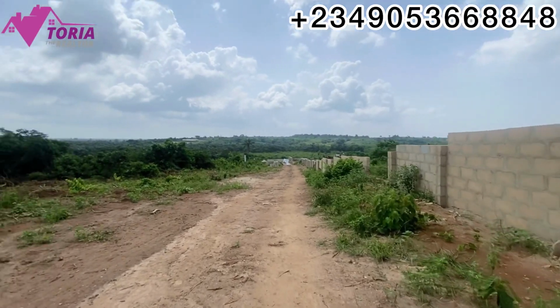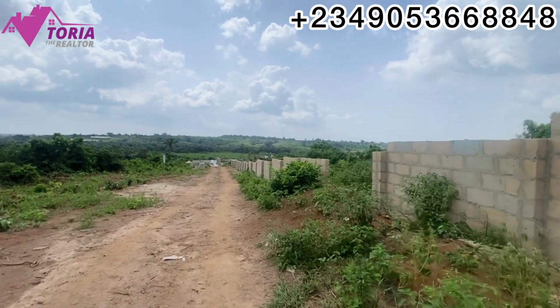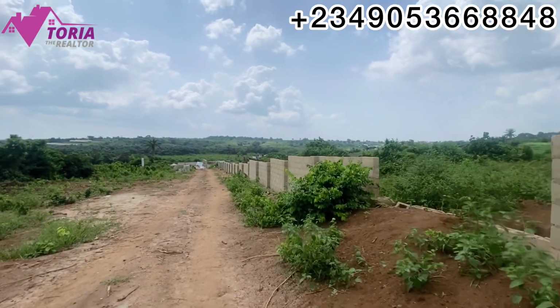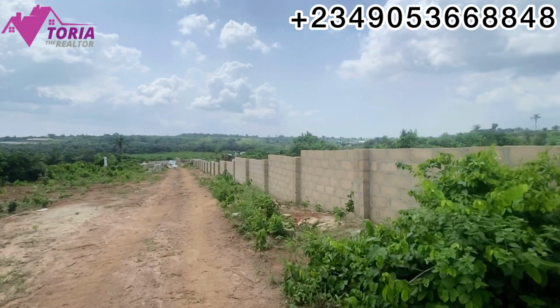But you see these bushes, right now you cannot predict them. Anything can come up here that will make this place boom. And sometimes even appreciate much higher in value than some properties in some locations in those developed areas. We have seen it happen several times.